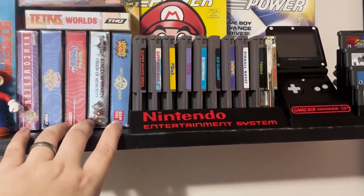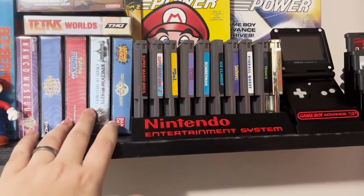So I'm curious, what does collecting mean to you guys? What's important and what do you think is overhyped?